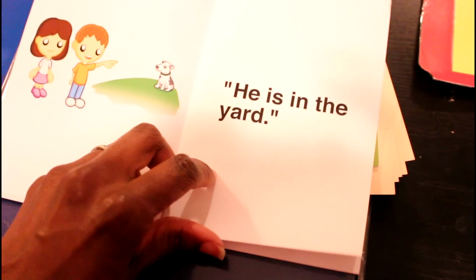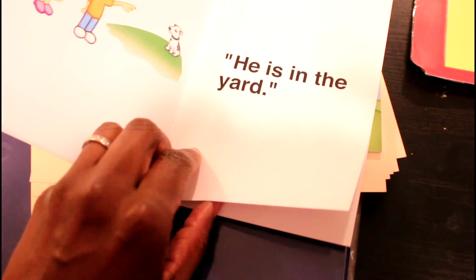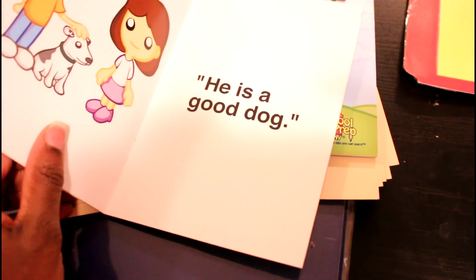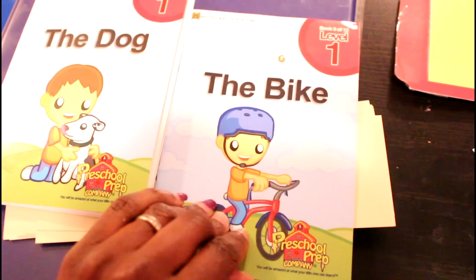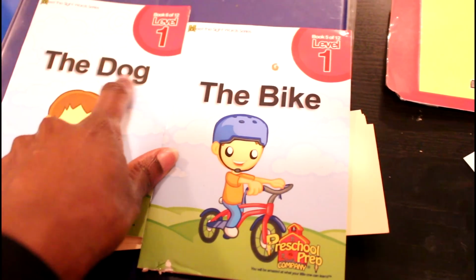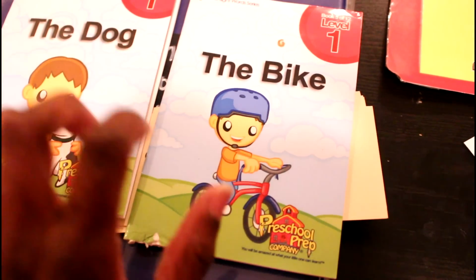He can tell me "he is in the yard" based on the picture and the fact that he knows what "the," "is," and "in" are, because these are all sight words. So this is a really good way to emphasize the sight words and to get them to understand, just like pre-reading skills. Have them sound out the subject of the story. So he learns what dog is because we've been reading dog. He learned what bike is because we've been reading the bike. So he sees bike, he knows bike.